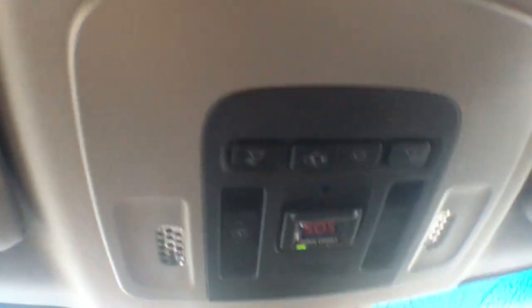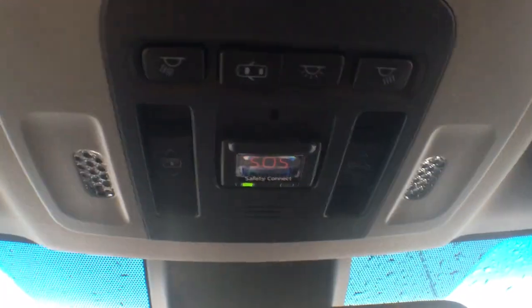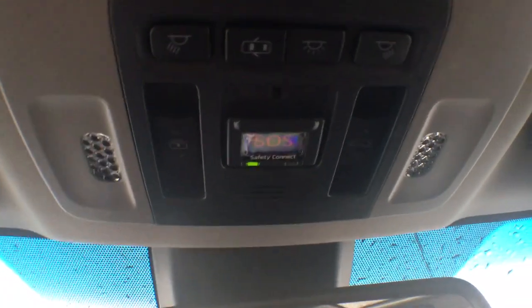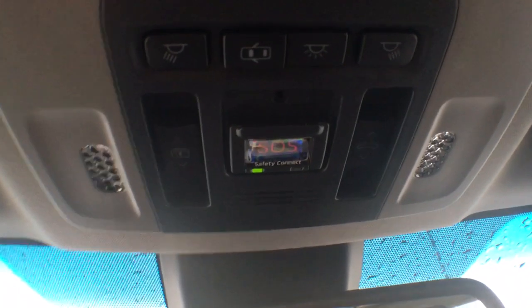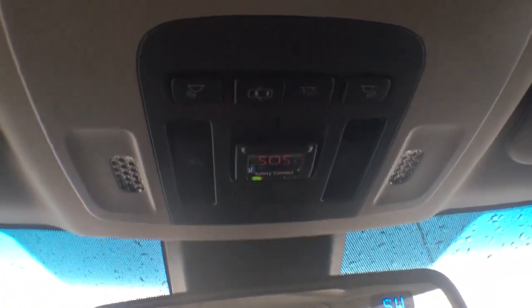Up top in the XSE, we do have our panoramic roof. Awesome feature, especially in the summer. All your controls for that are going to be just up here, alongside our SOS Safety Connect. Great feature, awesome safety feature. Don't even need a Bluetooth phone set up. It will work without it, so hopefully you won't need it, but if you do, you'll be nice and safe.